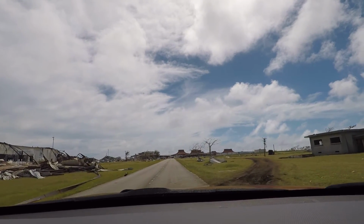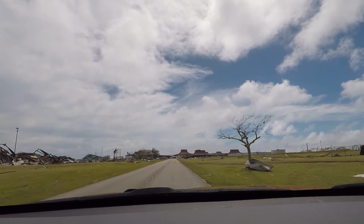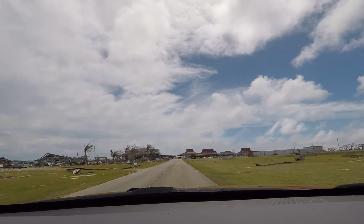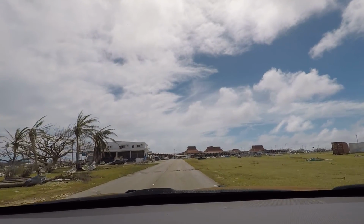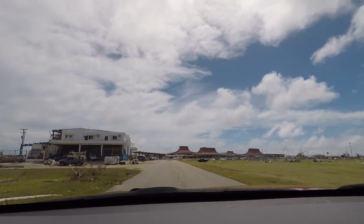So it's kind of completely destroyed. And up further ahead, those Pizza Hut looking buildings, that's the international side. They call it the international side. It basically flies out to Guam. There's also direct flights to South Korea and some of those kind of places as well. But yeah, this is the airport.